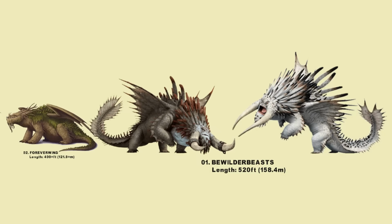B Wildebeests are also quite impressive architects, fashioning near impenetrable nests for their flocks or hive.